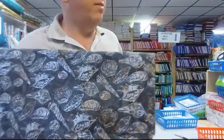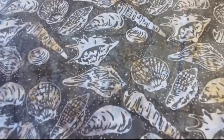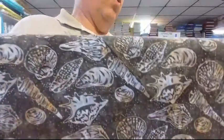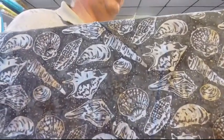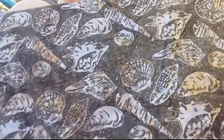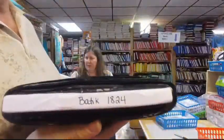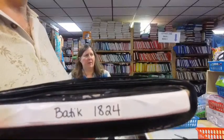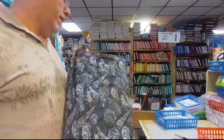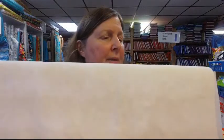Yeah, man, I have more of the conch shells. That's my Bahama accent there. Okay, it's on a gray background color on this one. It's sort of a charcoal-y kind of a gray. And then you got all of these various different conch shell things going on. And so, batik 1824. $9.99 by Hoffman.